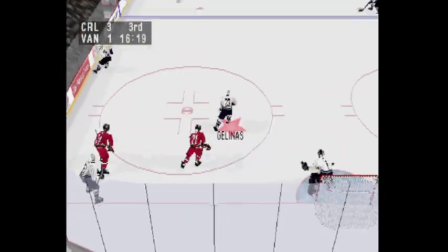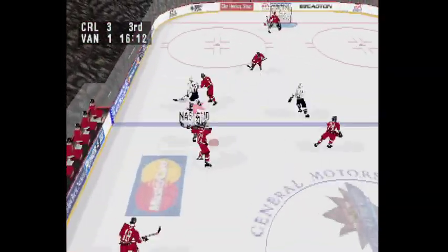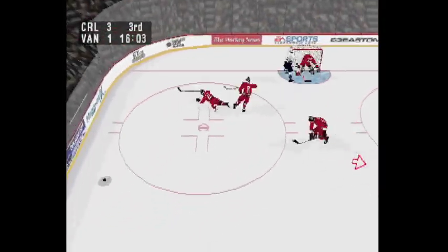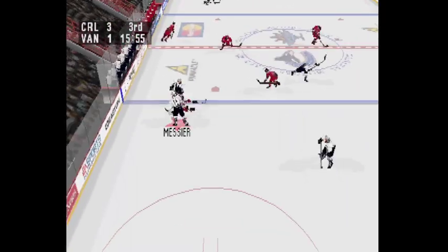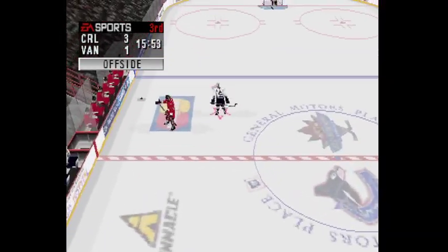Naslund gets hit. Jelena passes it. Passes ahead to Naslund. Burt whacks him. Saved by Burt. He passes it ahead. Moves it to Burt. Kapanen starts out. Belted and knocked down by Moose. Kapanen comes in offside.